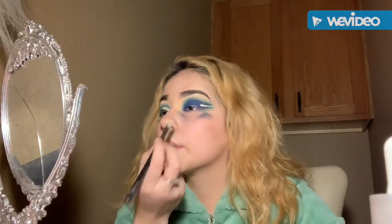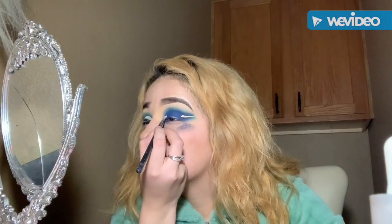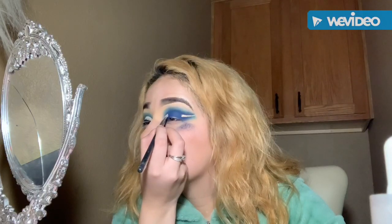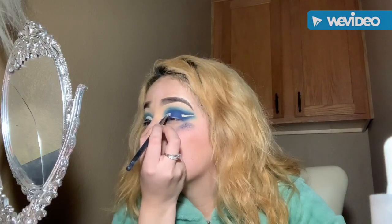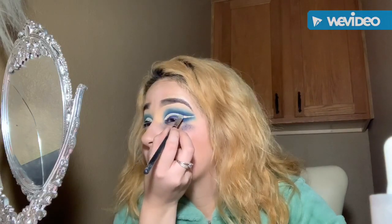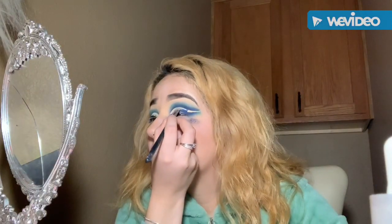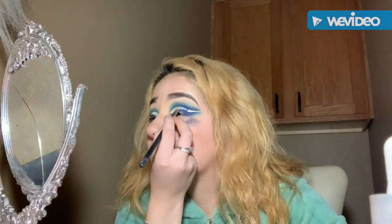Okay, so my eye looks like a mess. Fallout, I know. But what I'm gonna do is start doing my cut crease and then blending out the top colors once the cut crease is there. This is not a full cut crease, this is a half cut crease, basically, because my full one would be a little bit higher. Oh, wow, I'm glad that didn't hit everything. But this one's like half of the crease.